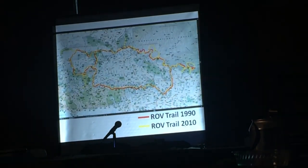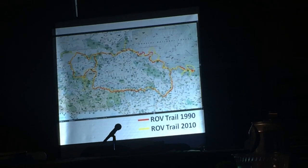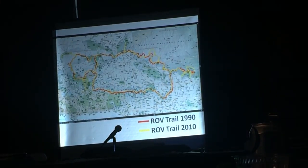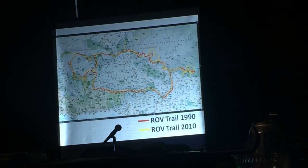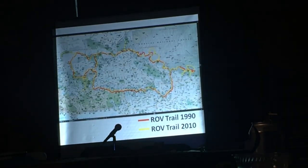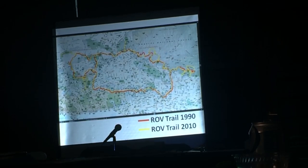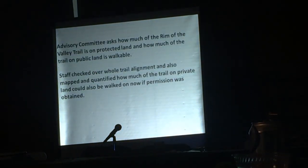Again, what it looks like on the Parklands map. And it looks more or less the same as far as the alignment, but you'll see as I go through these slides how much it's changed and how much we actually, when we got into the weeds, needed to really sometimes move it up almost a half a mile in one direction or eliminate whole areas.